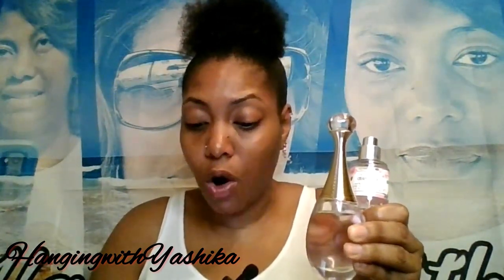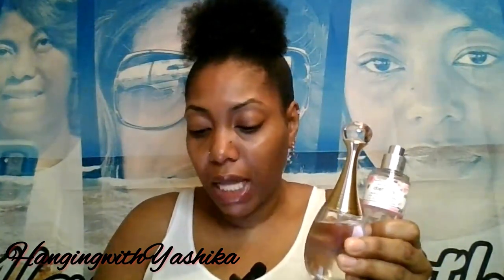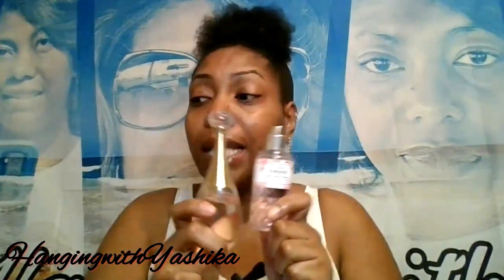Jasmine, lily of the valley, tuberose, freesia, rose, orchard, plum, and violet. And the base notes are musk, vanilla, blackberry, and cedar. Baby, J'adore has so many good scent notes in it. And when you put it with Gingham Gorgeous, when I say gorgeous is an understatement, it's an understatement. These two, I think, were probably my favorite.